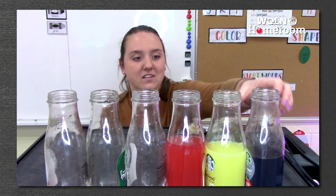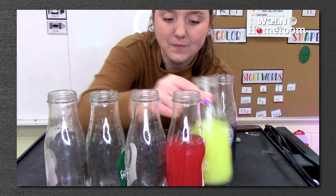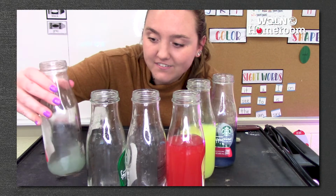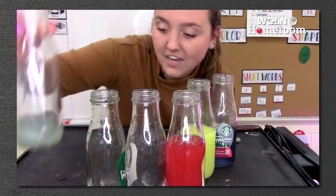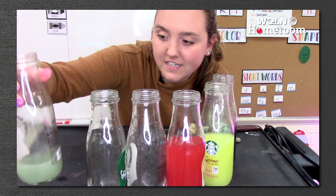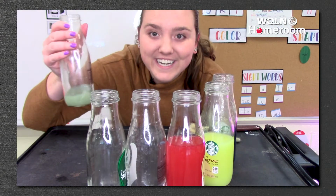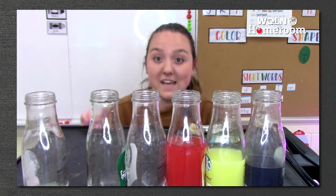Let's find out. So we are going to mix the blue, and then we are going to mix the yellow. Alrighty, I'm going to give it a little swirly swirl. What color do you see? I know it's not very bright, but we can mix a little bit more to help the color out a little bit. What color does this look like? Green, good job.